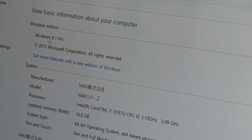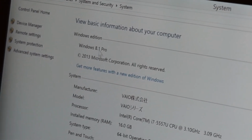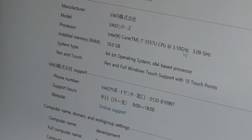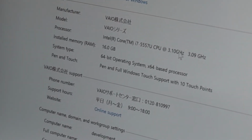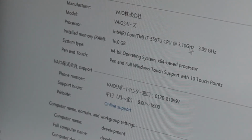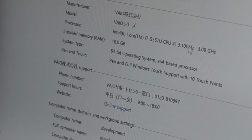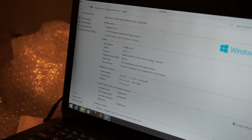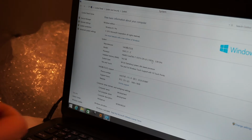So we are running Windows 8.1 Pro. It has the i7-5557U processor. You might be wondering, and I think I mentioned this before, that the Vaio Z Canvas has a much faster processor than the Vaio Z. The reason for that is that the Canvas uses a quad core processor, and this is a dual core processor. The other one is a quad core that's a bit higher on the voltage, so it's more powerful. So if you're looking for more power, then the Vaio Z Canvas is the way to go. I don't think I need more power, even if you use this as a developer, but maybe as a designer you're probably going to need a bit more power.